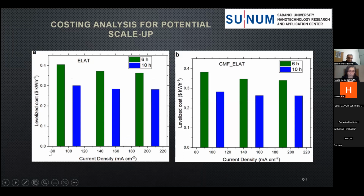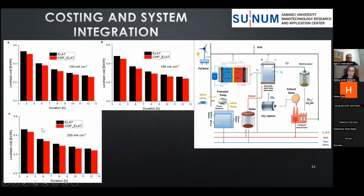This is actually a bit misleading. This is for 100 milliamp per centimeter square current density. This is 150 milliamp per centimeter square, and that's 200 milliamp per centimeter square. So this is just the carbon cloth on its own, commercially available, and this is the carbon cloth along with the carbonized metal fiber electrode attached to it. And you can see that the cost goes down. A more detailed analysis is shown over here. So for different durations of energy storage, you can see that the cost goes down. This is for 3 different current densities.